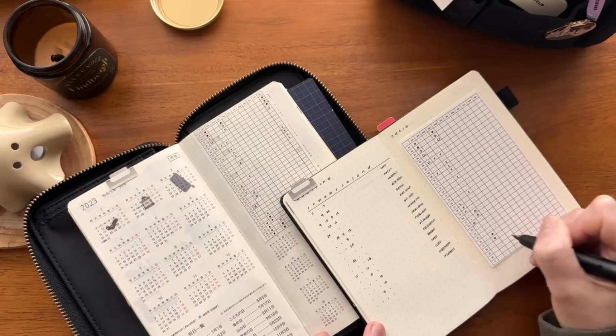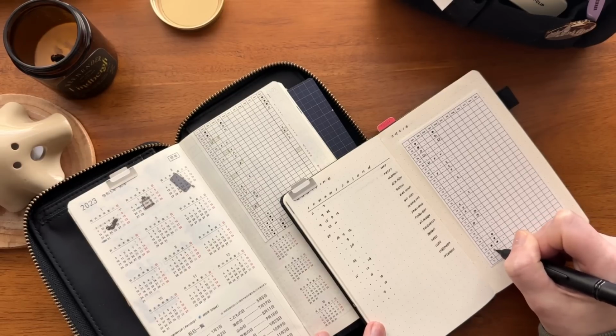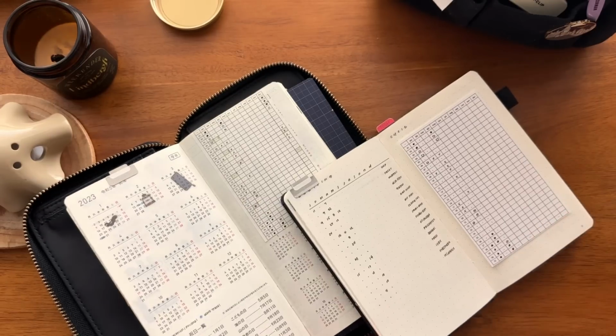And last time I stepped away from the pocket bullet journal, it was mostly because I became enamored with my passport. So I'm really enjoying this simplistic bullet journal for now.